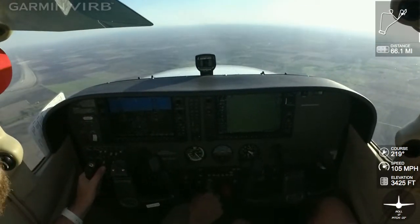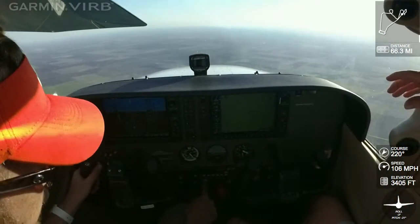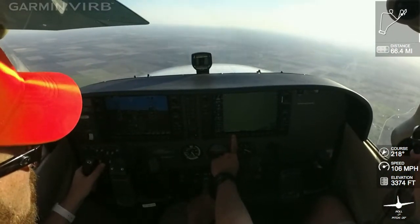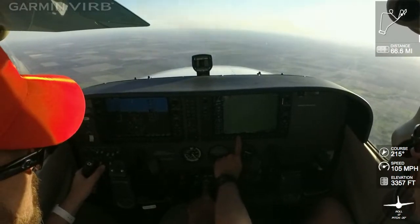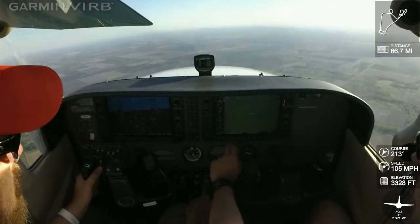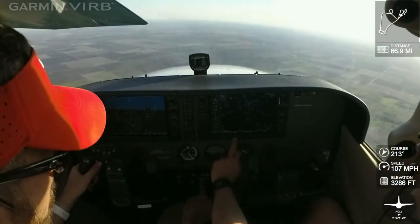You put a sectional in there? Sorry? Sectional chart as opposed to the green? I'll play with that here. Let me see if I can figure that out. I don't think it does that, actually. Take off the topo. You can see that better? Okay, gotcha.